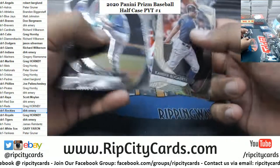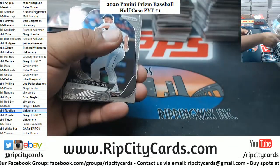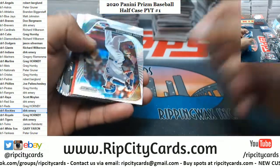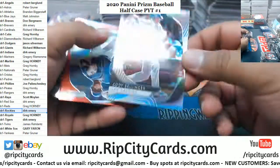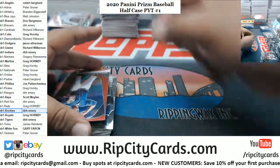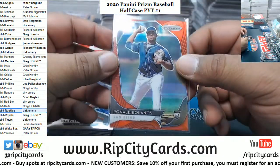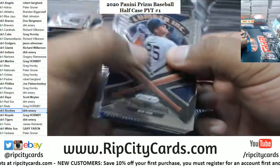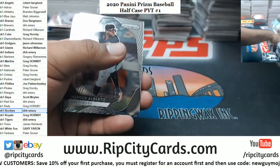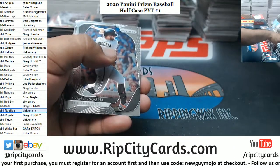Come on. Aquino, Reds rookie. Dubon, Giants rookie. Abreu, Astros rookie. Bellinger, silver, Dodgers. Ronald Bolaños, Padres, rookie. Ozolay, rookie Cubs. Logan Webb, rookie Giants. Dustin May, rookie Dodgers.